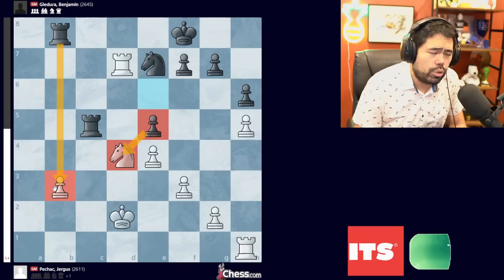Actually, this is probably what should have happened. We got b takes c3 in the game, and here Modilov decided to take the knight instead. I probably would have played bishop c5 here, simply to provoke the pawn to go to e3.